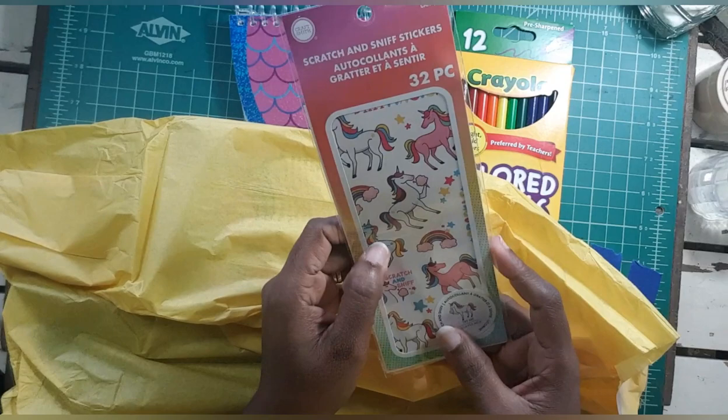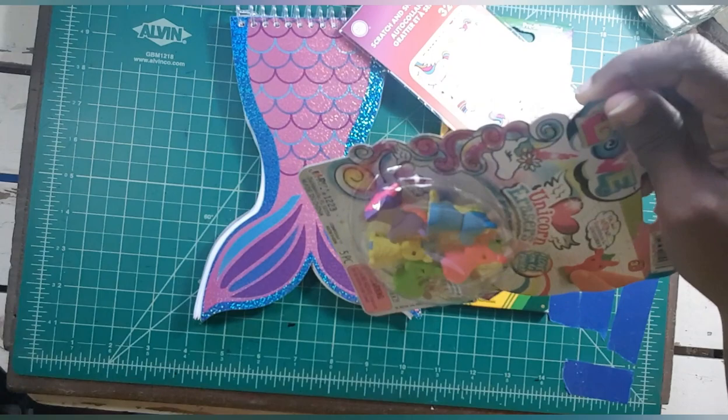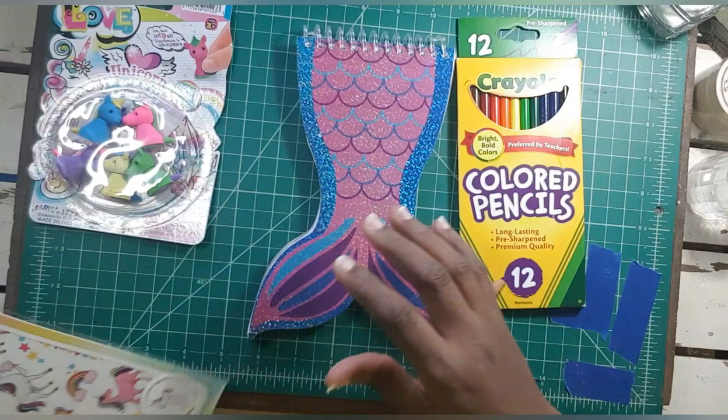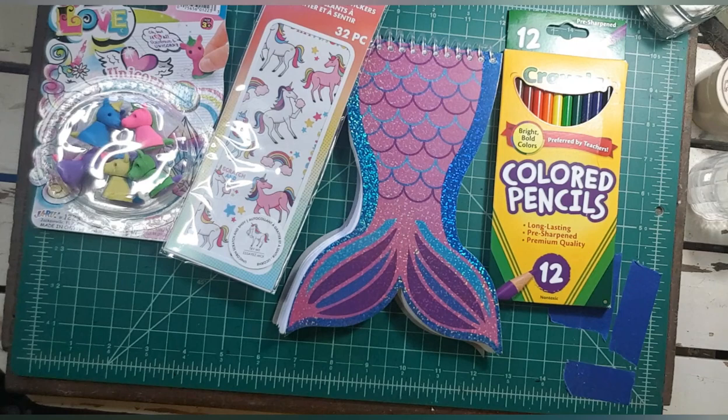Oh, unicorn stickers. Oh, wow. And some unicorn erasers. Oh, my goodness. So she got me some unicorn stickers and some unicorn erasers, and a mermaid tail sketchbook. Okay, guys, I'll need a minute. And in the next take, we will start looking at some ideas.